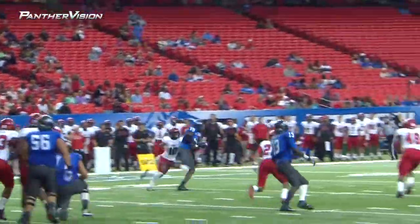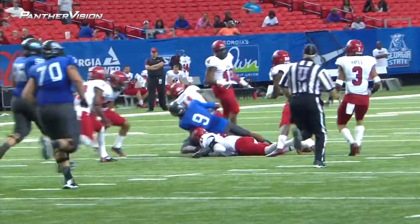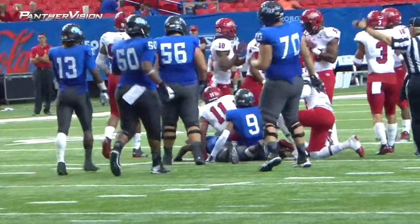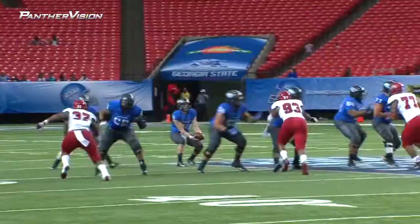Snapped Arbuckle, he'll throw, it's caught, Robert Davis, Robert across the 25, and he's going to drag a white jersey or two up across the 30 to the 31, and it's going to be a big burner, this Georgia State squad.